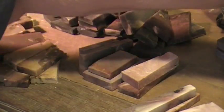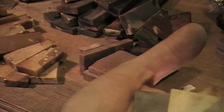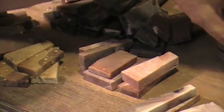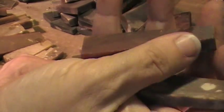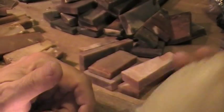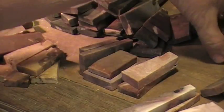I am pretty certain that all of this is Arkansas stone. I am reasonably certain. I know some of it is, and some of it is a little iffy, but I'm pretty sure that that's all Arkansas stone. This, just because of the way it behaves, I think it's Arkansas stone, but I'm not sure because the color is not one I would expect to see as Arkansas stone. Anybody out there who knows what these are, let me know.